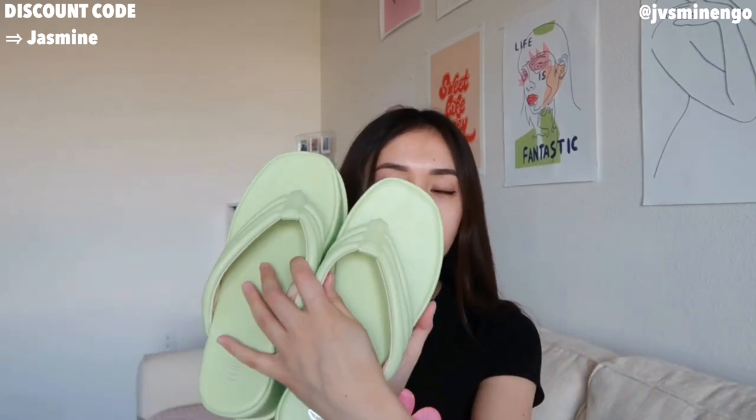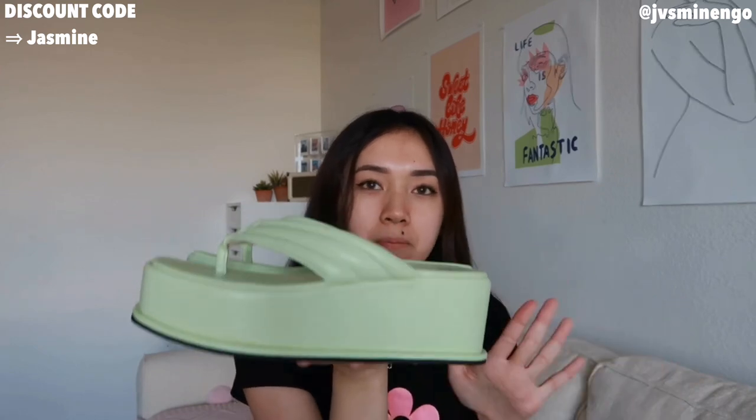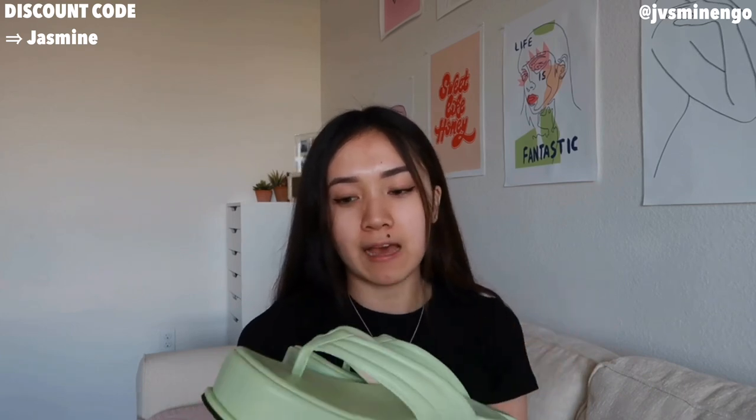This really nice green pistachio one is probably the one I'm gonna wear the most. It's so comfy, it's so nice, and this was around $50, which is not bad. I feel like these go for around $100. I've seen a couple for like $200. So for $50 for a staple summer sandal, I think this is amazing. And I think they also came out with a cream or white color recently. I'll definitely get that soon.